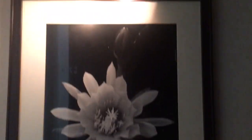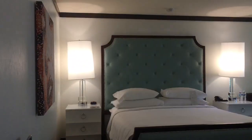Right when you first walk in, to the right, or depending on what direction you're facing, could be on the left, is your closet. It's a pretty spacious closet. There is a light inside, so that's nice. Your safe is located in your closet. Got an ironing board there too. The light could be a little bit brighter, but that's okay. Nice flower art right there.